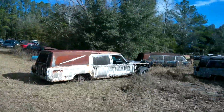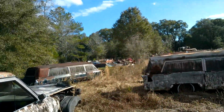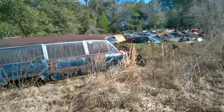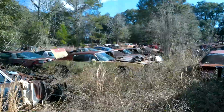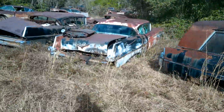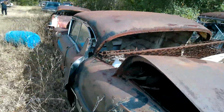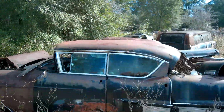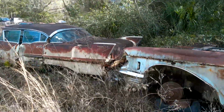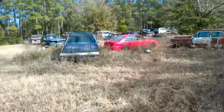And while it seems like these are not in any type of order, and I don't know if they really are, they look like at one time they were in order. Like right up here, we have a ton of first generation Camaros and Firebirds. Cadillac, Cadillac, Cadillac. Look at, what do we have here? Cadillac after Cadillac after Cadillac. Wow.